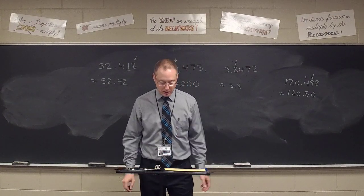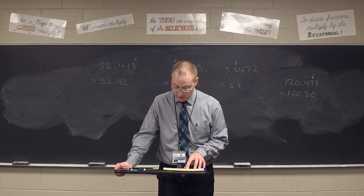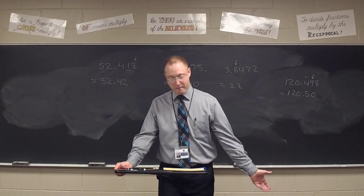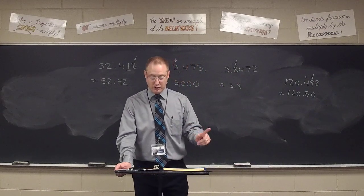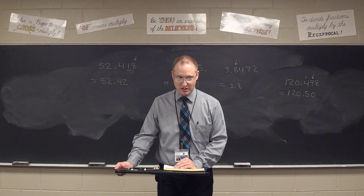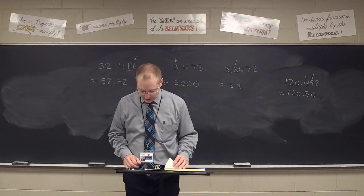Looking at the original number, we're rounding the thousandths digit. What digit is in the thousandths place? 5. But what comes after it? 6. What does a 6 do to a 5? Bumps it up. And then because it's after the decimal, again, they fall off. Do we see what we're doing there? Any questions at all? Anyone still a little shaky on rounding? All right, let's go ahead and practice then.